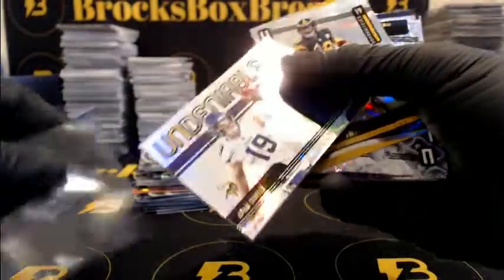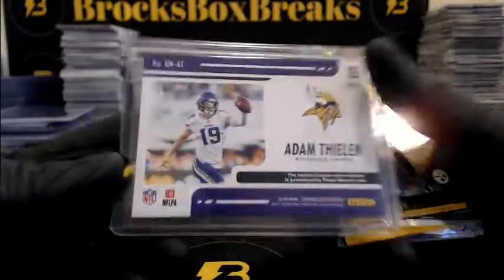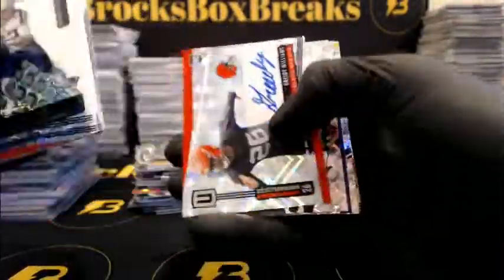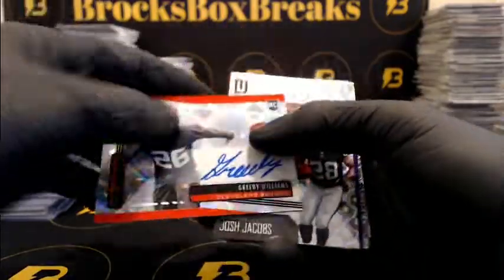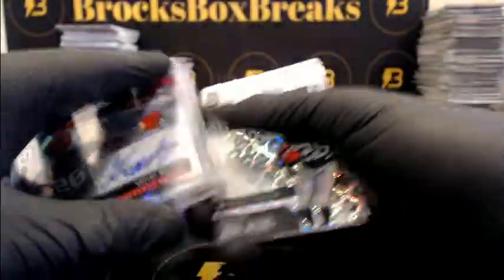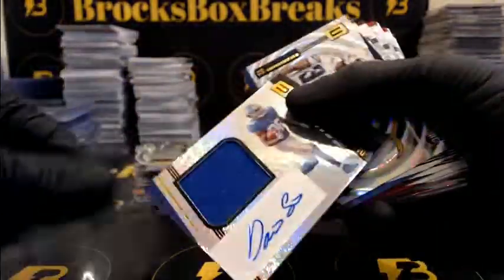You got Thielen for the Vikings, undeniable. That one is out of 150. Schuster to 150. And Greedy Williams going off to the Browns. Very nice. Another one for the Giants, Slayton. Nice rookie jersey autograph.